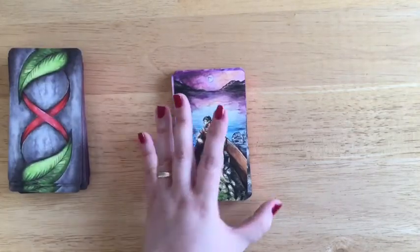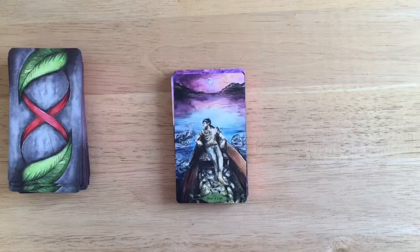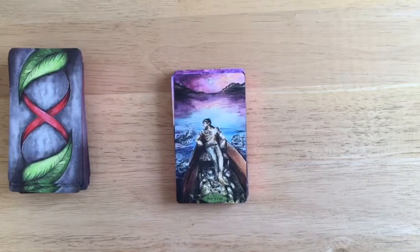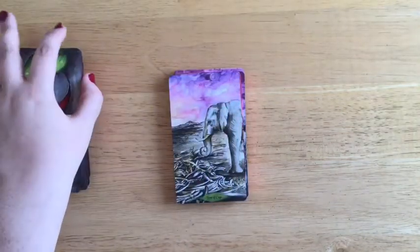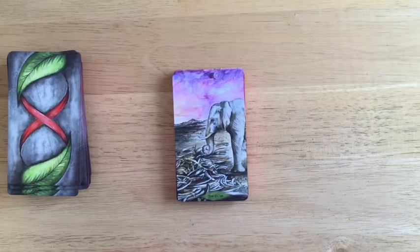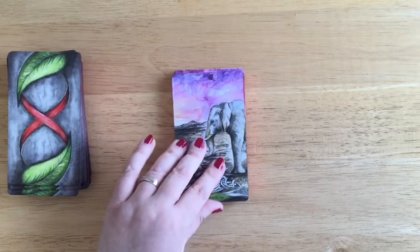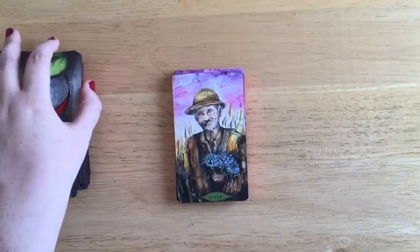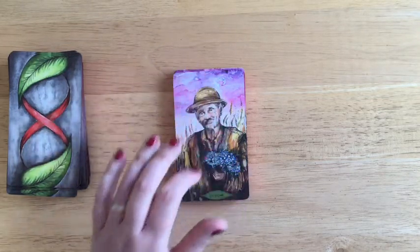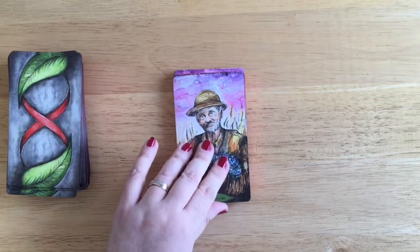Four of Cups, which is a guy just sitting there. Look at all these fish at his feet in the boat, and the fish on the outside too. And look at this, I love that. It's like he's tattooed there too. The Five of Cups is this elephant. I wonder if this is like an elephant graveyard or something. There's all these bones there too. Six of Cups. All these lovely blue flowers in his hand, and I like the colouring in the sky too, this pink and purple.